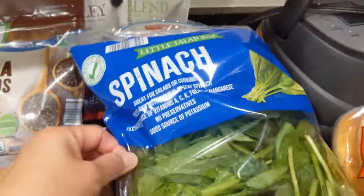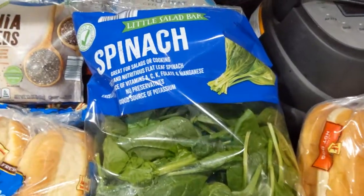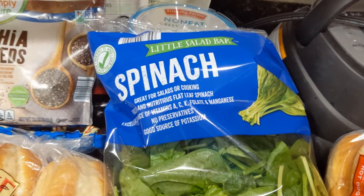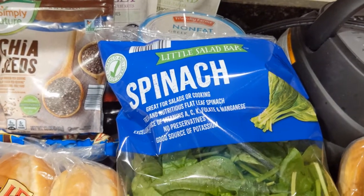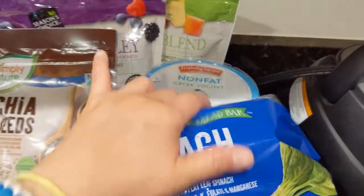And also I was reading online you can freeze spinach without blanching it. So what I'm going to do is take out a few handfuls and freeze it in a plastic bag, and that way I'll have less fresh spinach that I have to go through before it goes bad, and then I'll have some leftovers, so maybe next week I can use those for my smoothies.